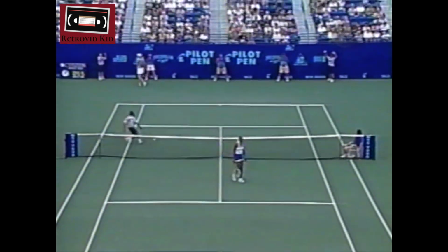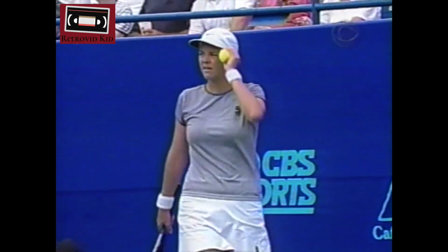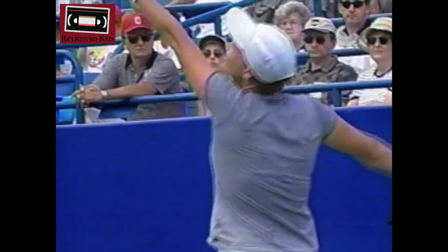Good scrambling from both players there. Davenport showing how much more range she has now over 3-4 years ago. Kept her in that point, still lost it. Back to deuce.